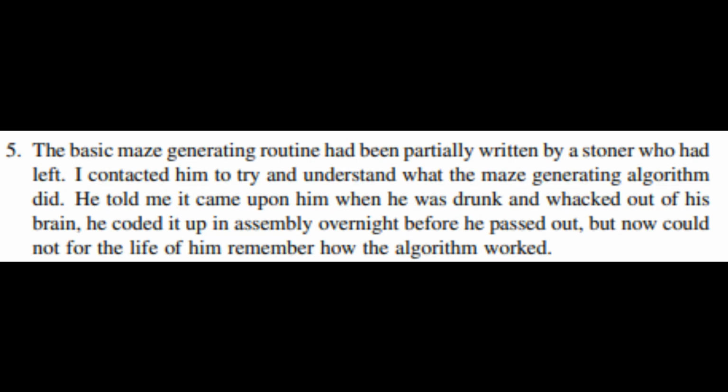The basic maze generating routine had been partially written by a stoner who had left the company. I contacted him to try and understand what the maze generating algorithm did. He told me that it came upon him when he was drunk and whacked out of his brain, and he coded it up in assembly overnight before he passed out, but now could not for the life of him remember how the algorithm worked.